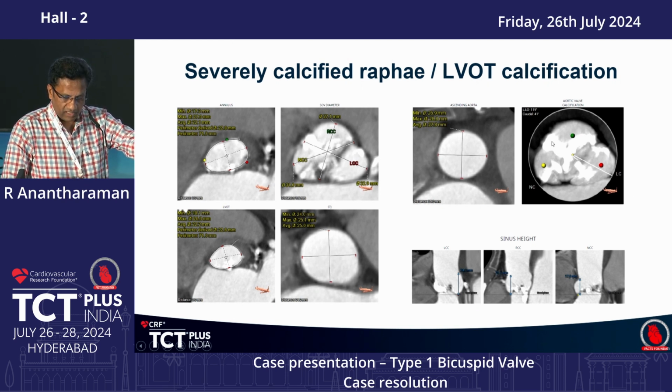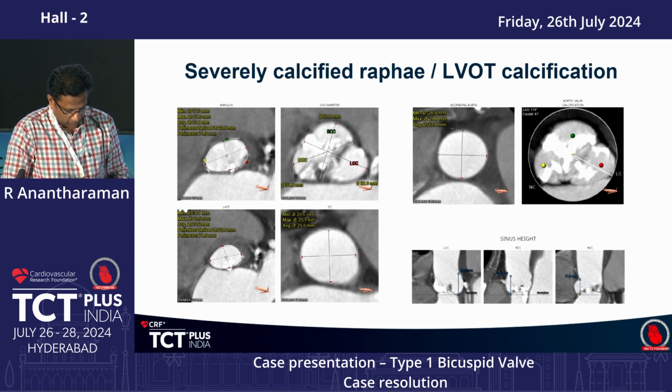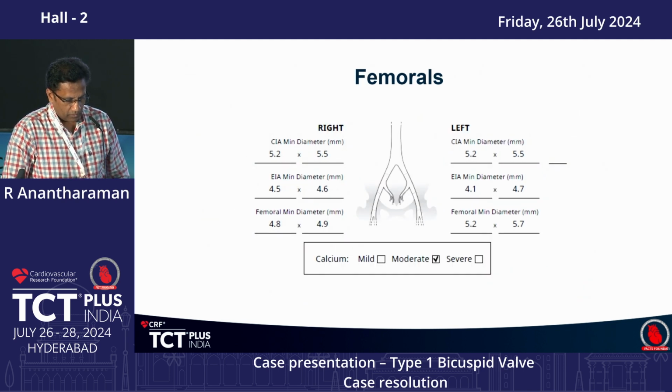There is heavy calcification, the right-hand panel shows. It's type 1, it's completely calcified. Apart from that calcium, there are also nodules of calcium. And on the right lower panel, you can see the amount of calcium extending into the LVOT. So it's type 1, right non-fusion, completely calcified raphe with calcium extension into the LVOT.